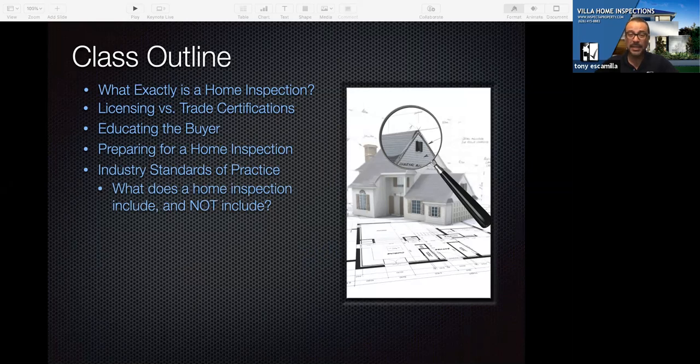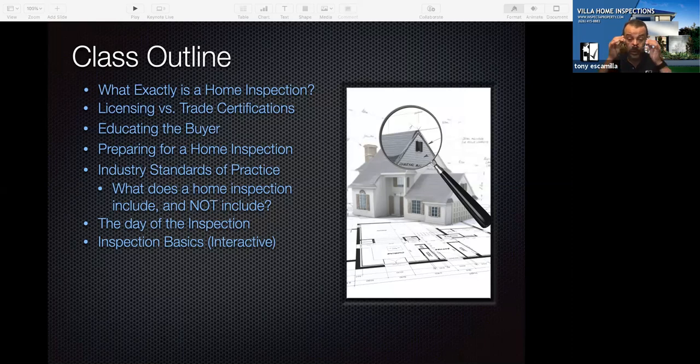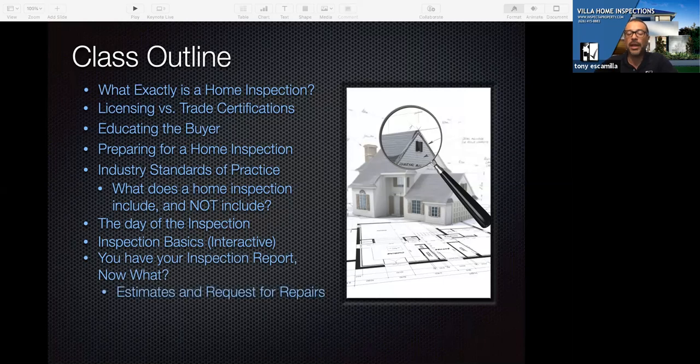I hear a lot of misconceptions about what a home inspection should include and should not include. The day of the inspection, some do's and don'ts for the day of the inspection. Inspection basics. This is where we're gonna get a little interactive. We're gonna cover more technical aspects of certain things that the inspection covers, and hopefully give you some good information that you can use in your day-to-day transactions. So you have your inspection report. Now what? What do you do with your inspection report? We're going to talk about estimates and requests for repairs. And then we're going to have a question and answer session.